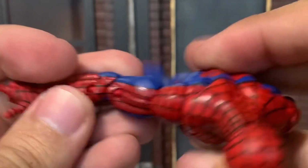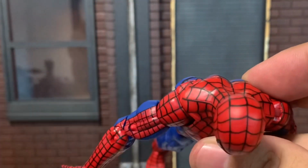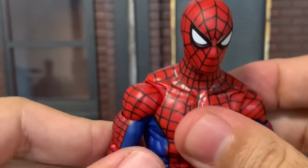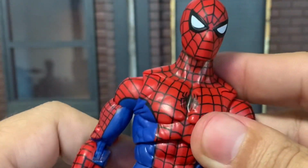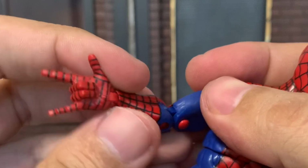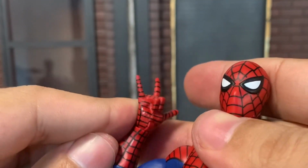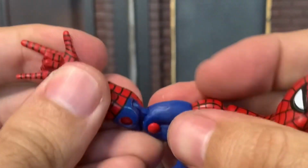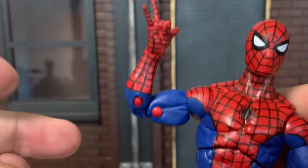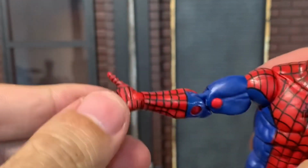Crazy range. So from the top, more back than front, but again, I think it was fine with Hulk and Beast. So bicep cut, of course, double jointed elbows, which this joint here doesn't bend as much as you think it would. This may as well have been a single joint, but I'm not seeing much movement there.